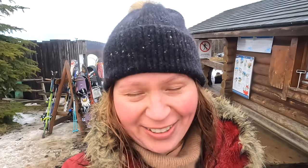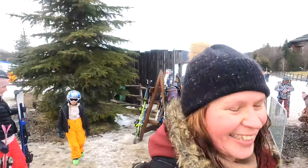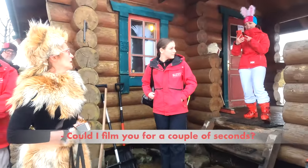If you thought that my skiing instructor was crazy because of his attire, I can assure you he wasn't. He was wearing fancy dress because it's Hungarian Carnival today, Farsang, and people wear fancy dress. He wasn't the only instructor in fancy dress today, and a lot of the staff were wearing costumes as well. It was really funny.